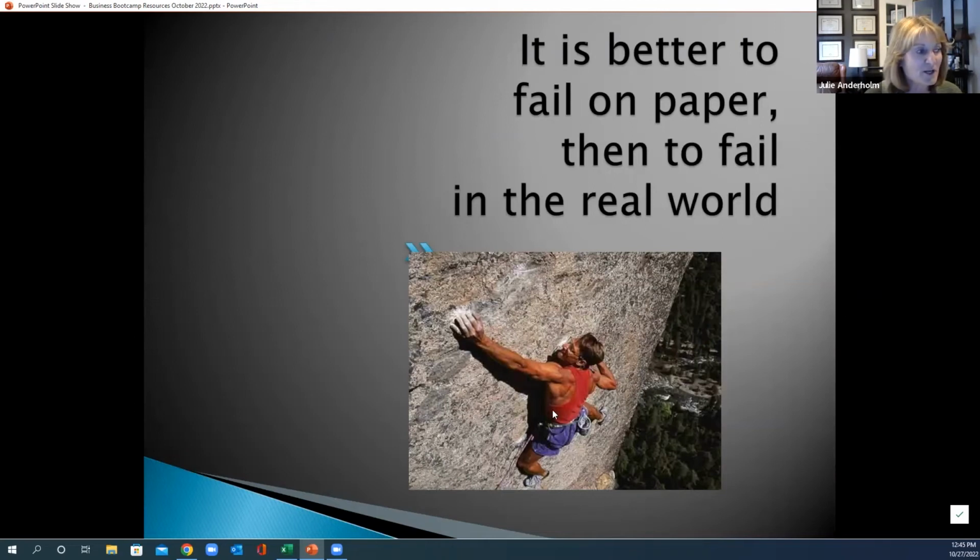I use this picture because you better believe that this rock climber didn't just all of a sudden hop up one morning and spring out of bed and say, I'm going to climb this rock. He did a lot of preparation. He did a lot of research on this particular rock. He got his body into shape to climb that rock. That's exactly what you're doing when you access these resources and do all this planning to hopefully prep yourself and put your business or your business startup in the best position possible to be successful.